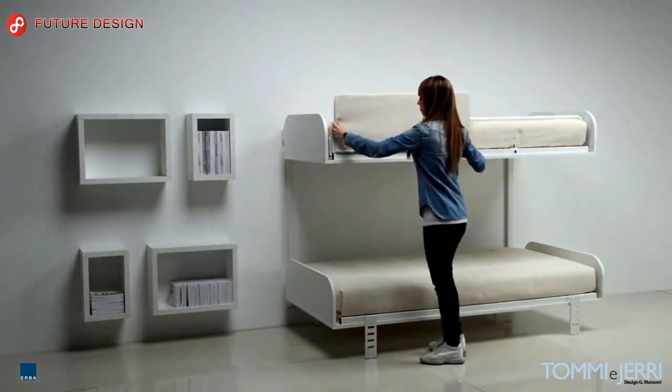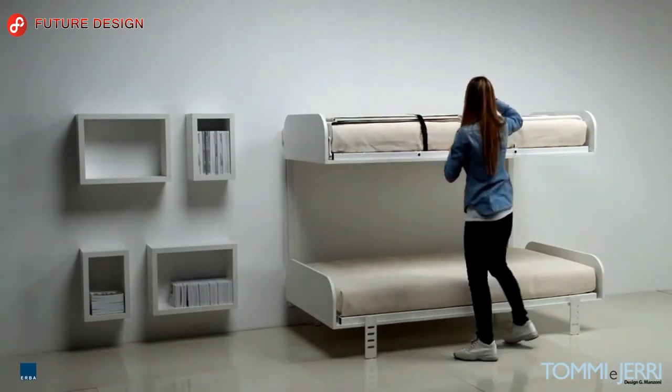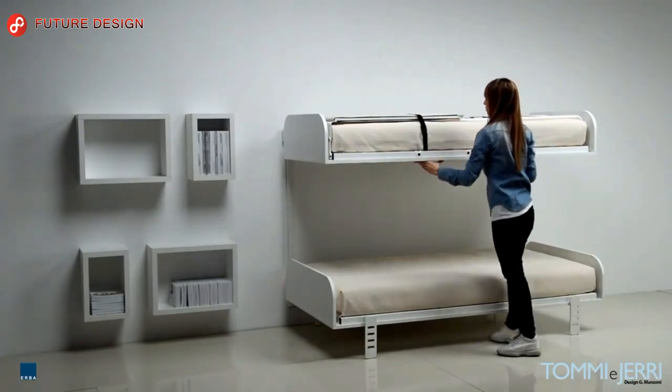You won't have to worry about making your bed every day. You can just fold it. This minimalist design is suitable for children who have to share their room or even their siblings.